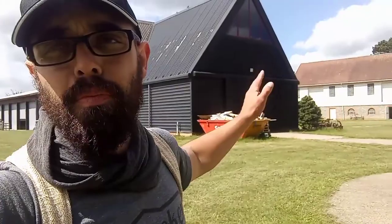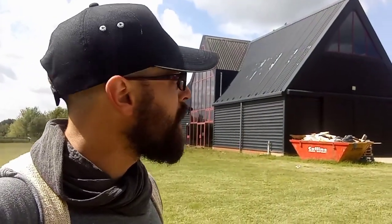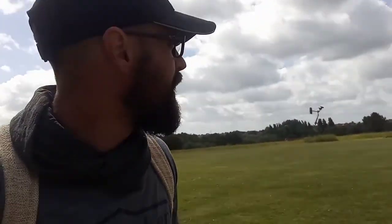And then behind us is the Bowen Building, which we'll go in because it's an unfinished exhibition space right now, but I've been doing a lot of work in there helping them get it together. There's the Bowen Building. Behind it, which you can't see, is the Mortlock Building. And then we've got the Farm Barn as well, and we'll go have a look at all of them.